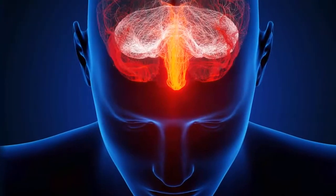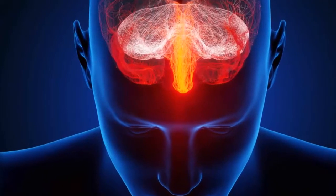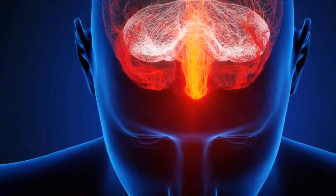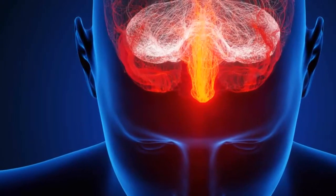Extinguish inflammation with these 5 foods. Mother Nature has provided us with more than enough weapons to ward off inflammation. Here are 5 of the most powerful ones.